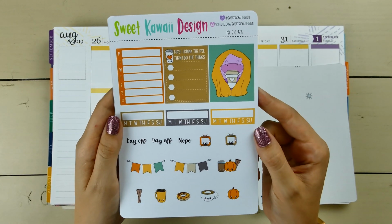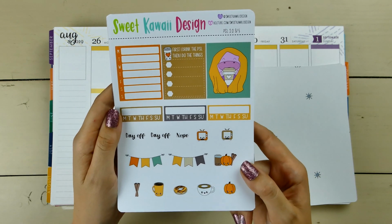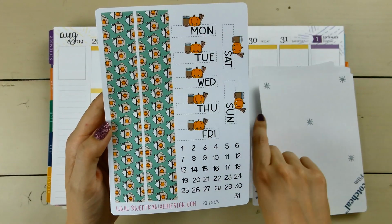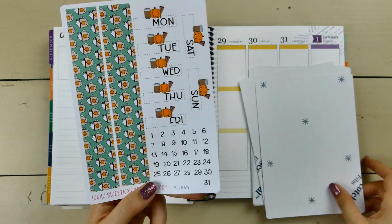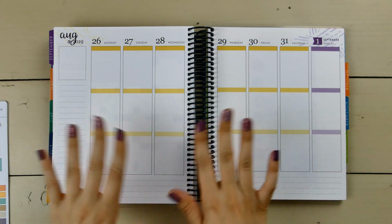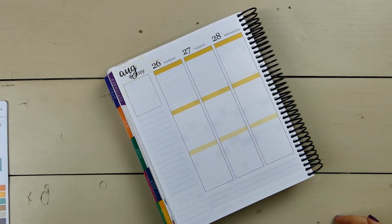Page 3 has more full boxes, your weekly schedule, some habit trackers, and then all this cute little functional and decorative stuff down here. Page 4 is your half boxes and quarter boxes, and then page 5 is your bottom washi and then your date covers. So let's just get into this. Let's just go. And I am going to put the bones of the kit down first. I am going to speed you guys through that or cut it out. I haven't decided, but I will see you guys back in just a second.